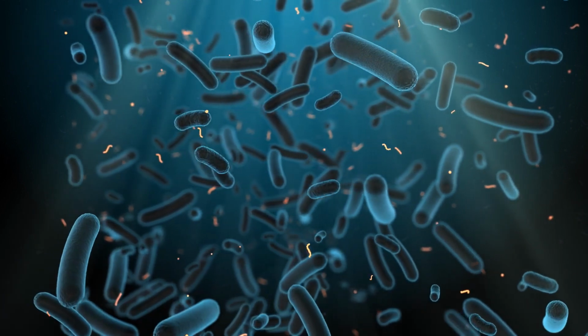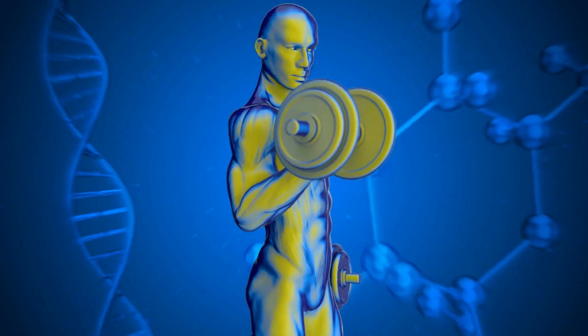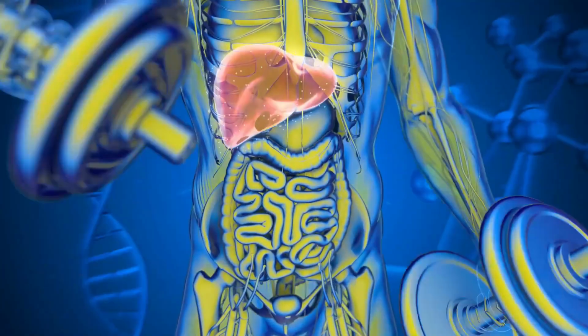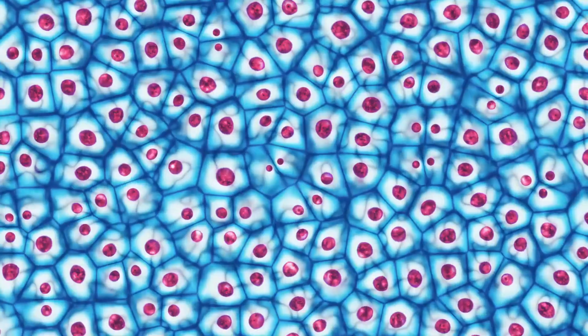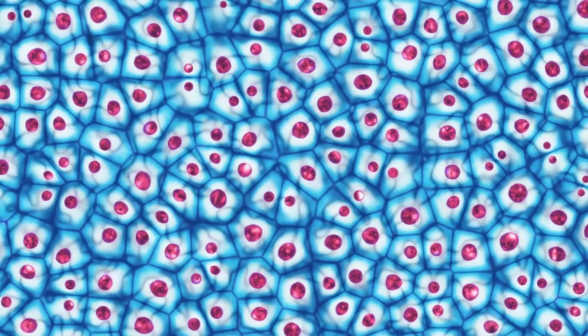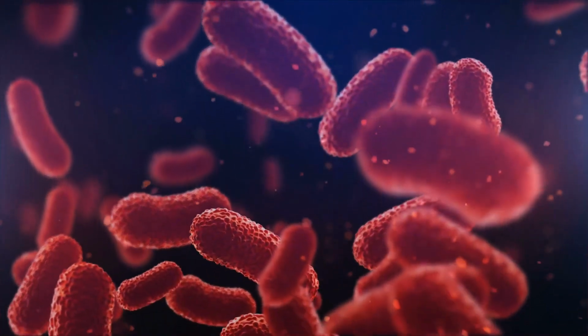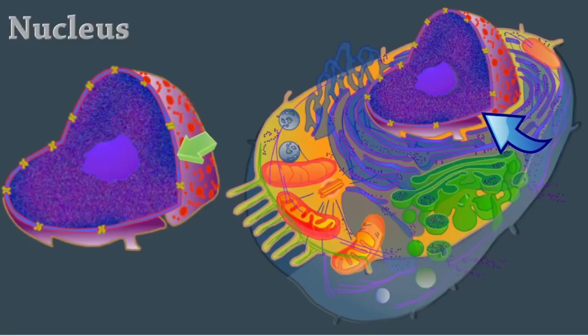Unlike eukaryotes, prokaryote cells will never multiply like they do. They will always stay as a single cell organism. Like when you look at the human liver, this is made up of eukaryotic cells. They basically multiply, hold each other's hands, and produce an organ. But a prokaryote cell will never be able to do that.